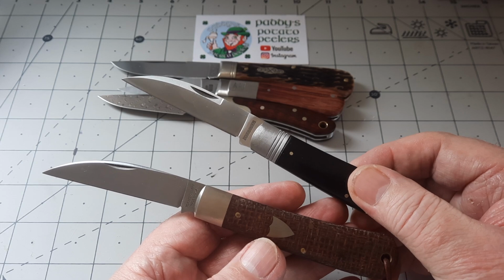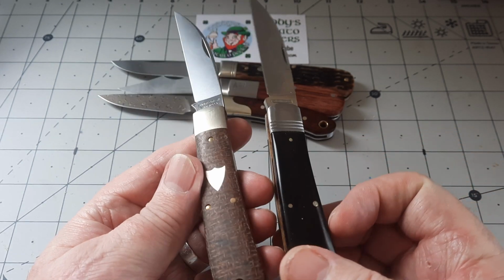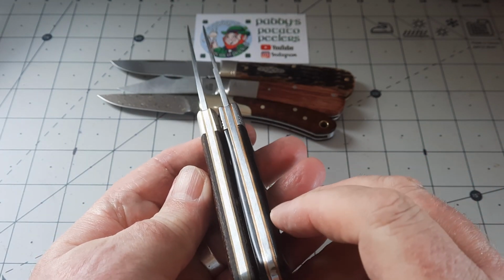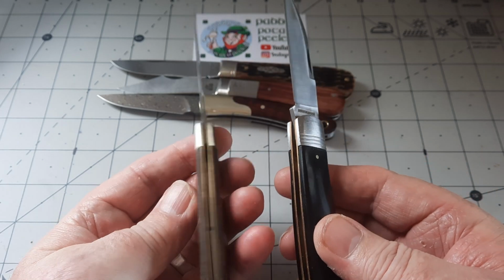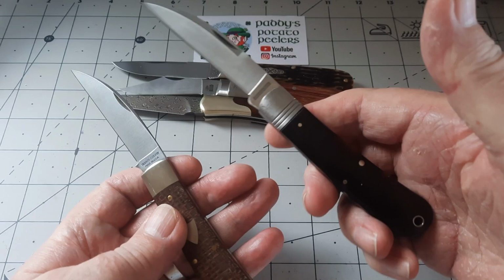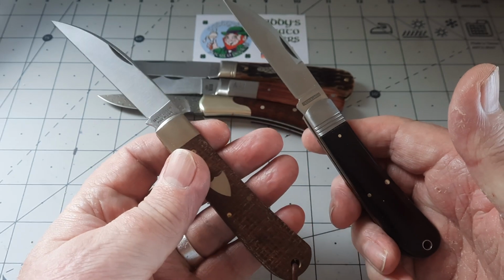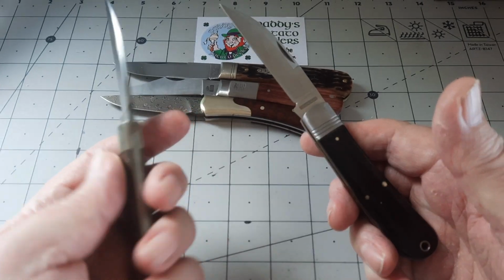It's in 440A. This is in 1095. This is in burlap micarta. The fit and finish on this is much better than this. It's tighter, the blade's better, it's just everything about it. But this is an absolute stonker of a knife. If you just want a work knife to beat, this is one that you'd want to keep for part of your collection or use. I'll use this one because it's beautiful.